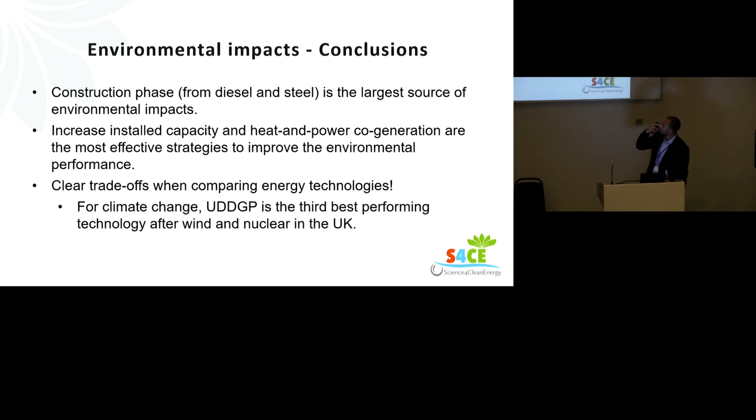So in conclusion, we have seen that the construction phase is the most impactful phase in the life cycle of producing electricity from geothermal energy in the UK, and in particular, the impacts originate from the use of steel and diesel. Then we've seen that the most effective strategies to reduce environmental impact are either increasing the installed capacity or co-producing hot water and electricity. And finally, we have seen that there are clear trade-offs when we compare different energy technologies, but that for climate change, geothermal energy in the UK is actually the third best performing technology after wind and nuclear. Thank you.